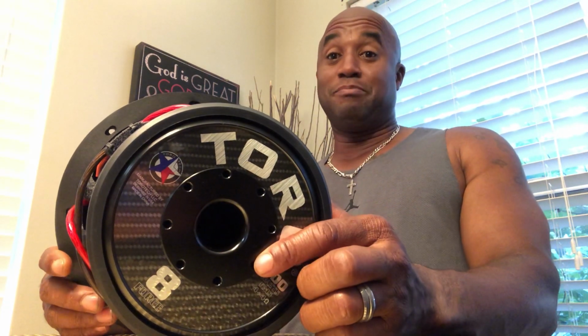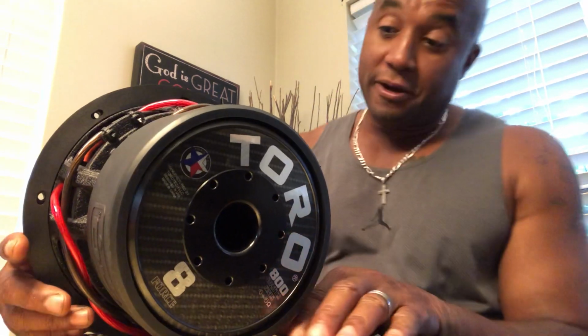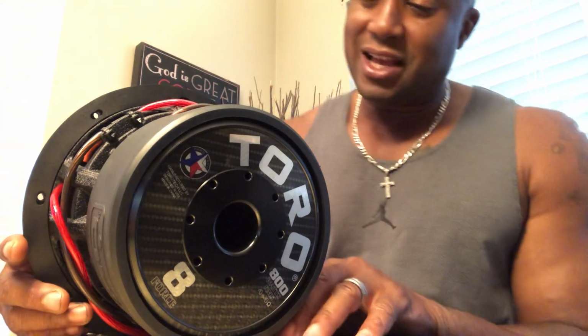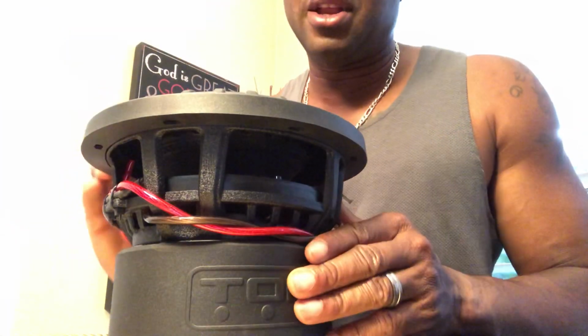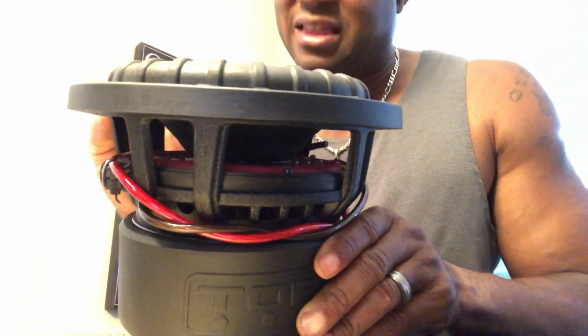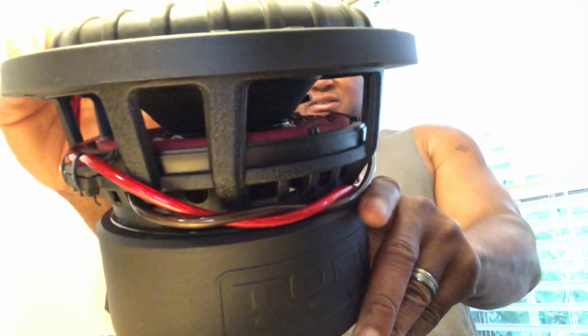This pole piece is substantial. That's a nice big hole to keep that voice coil cool. It says 2.5-inch voice coil. Let me see if I can set it down now. Maybe the camera will show y'all looking in there. I think that's a little bigger than 2.5. I would wager to say it's at least 2.6 something.